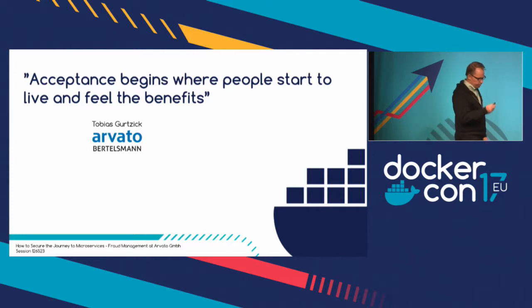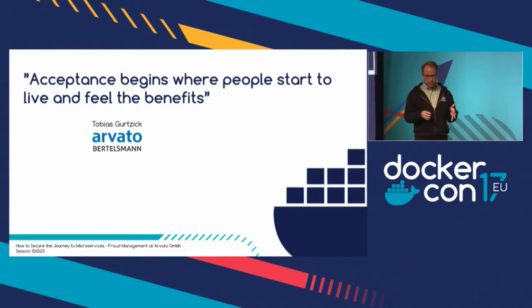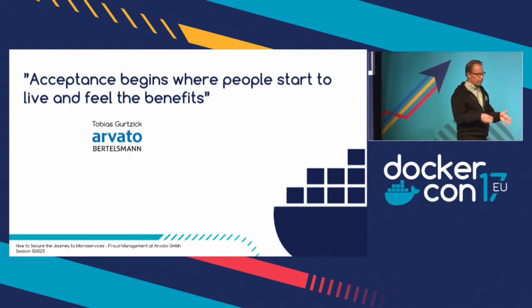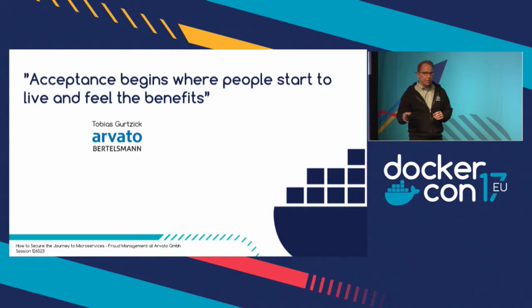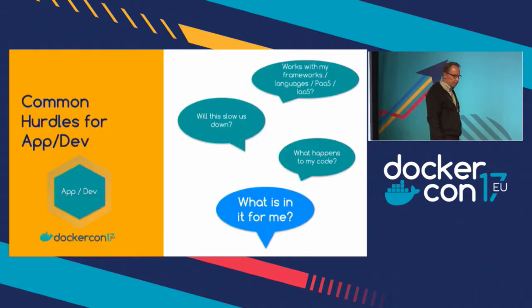There's a great quote from another customer who's here giving a presentation this week. I think he's already given it. But his whole philosophy as he went about making this change is that acceptance comes when people start to live and feel the benefits. You've got to make it real, right? It's good to have slides, and it's good to have some case studies about how other people have done it. That will help get people interested. But until they experience it, until they start to feel it for themselves, people are resistant to change. Until they really see that this is a benefit to them and it's not something that's going to take away their job, they're going to be resistant to change. So I thought that was a great quote.